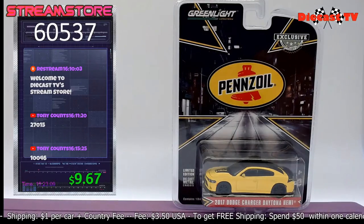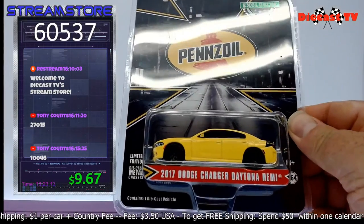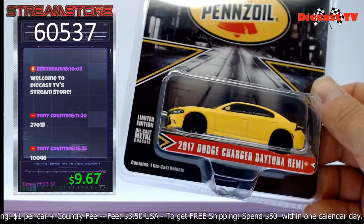Check out the Greenlight here. Hobby exclusive Pennzoil 2017 Dodge Charger Daytona Hemi. Awesome color. Look at that beautiful paint job.